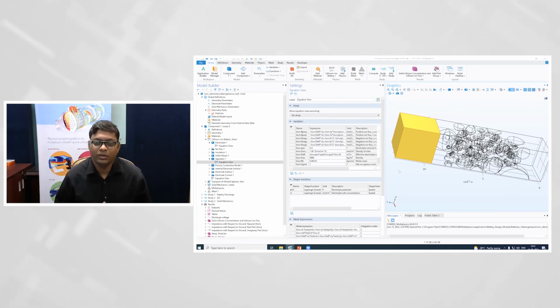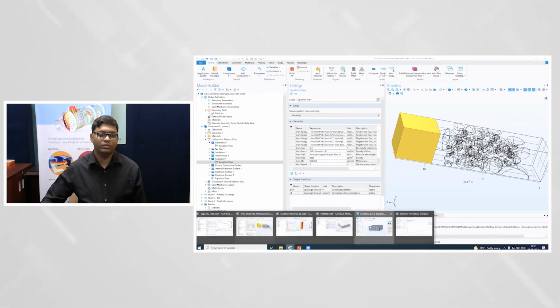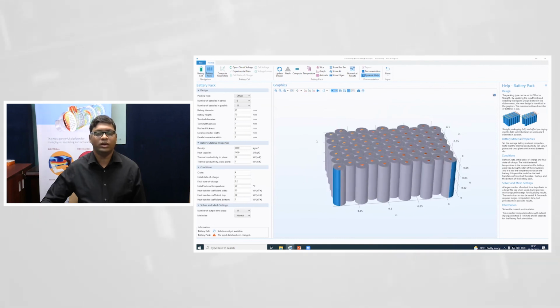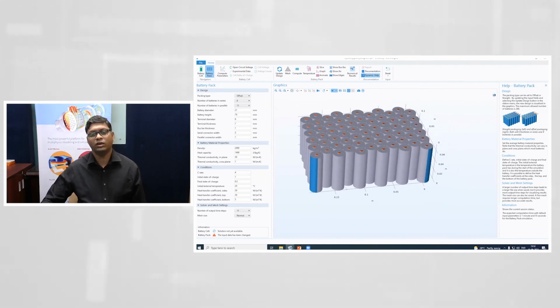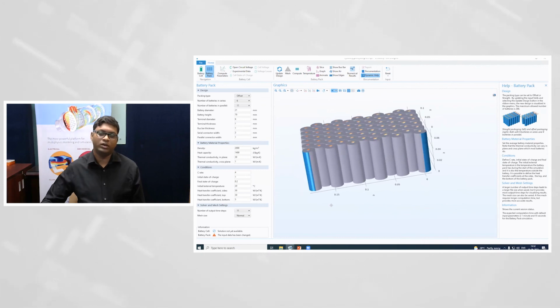There's a query: can you please touch upon the battery cooling system for cylindrical cells arranged in series with a cooling plate at one of the ends? Yes, this is a very common practice now. People have a plate on which they arrange their cells, and this plate has a cooling arrangement. As we showed you in the demo for this battery pack, you can do that here. You can have one more plate just below this structure and see how the battery is being cooled and optimized for your structure. You can add the geometry, make the geometry for your battery pack, and then do this analysis.